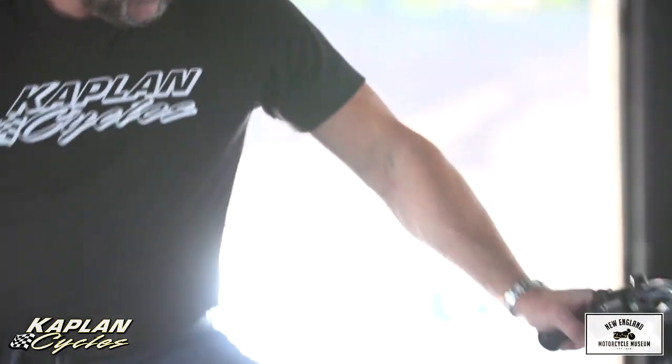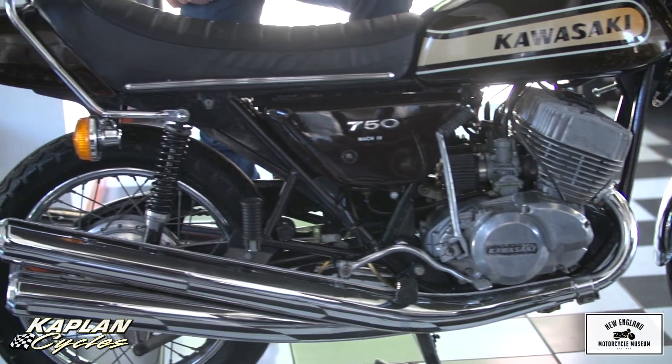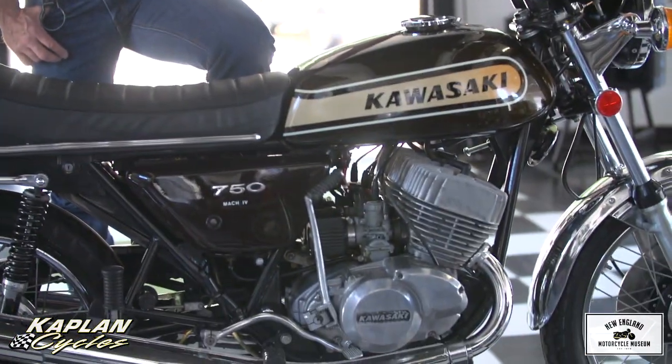This bike won the Cycle World Shootout, the '75 Shootout. Of all the superbikes of that era, it was the fastest motorcycle from 0 to 100 in just over 13 seconds. It pulled a 12-second quarter mile, flat 12-second quarter mile right out of the box, and it had the best track manners.